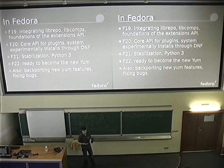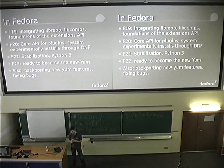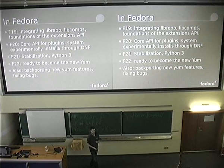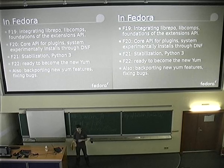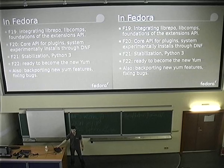Also around Fedora 20, the API for plugins should start to take shape. Then in Fedora 21, which is around the time I expect many Python components will finally start moving to Python 3, I'll probably make the transition as well. And then hopefully by Fedora 22, DNF should be in a shape to take over in Fedora and become the new main package manager. Sorry? That's a long time. Yeah. For me, it looks like very quick.